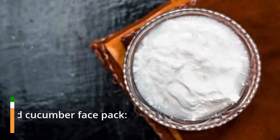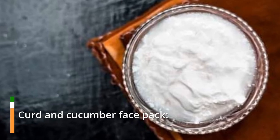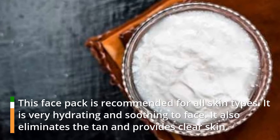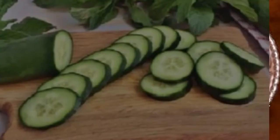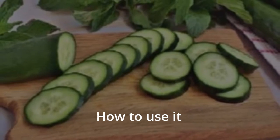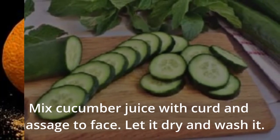Curd and cucumber face pack. This face pack is recommended for all skin types. It is very hydrating and soothing to face. It also eliminates the tan and provides clear skin. How to use it? Mix cucumber juice with curd and massage to face. Let it dry and wash it.